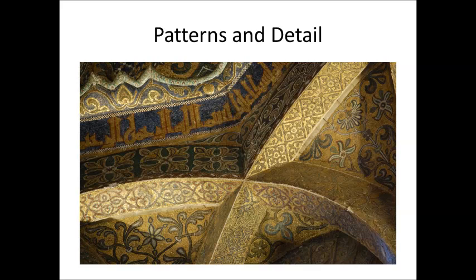Statues and images were never used in Islamic art or architecture. Instead, their buildings were adorned with intricate mosaics, geometric shapes, and patterns, many of the patterns being floral patterns. Every surface of the Great Mosque of Cordoba was covered in decoration, which helped make the building holy.